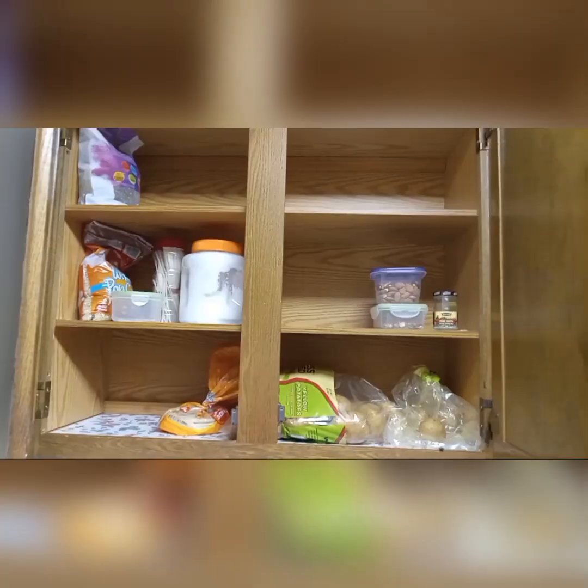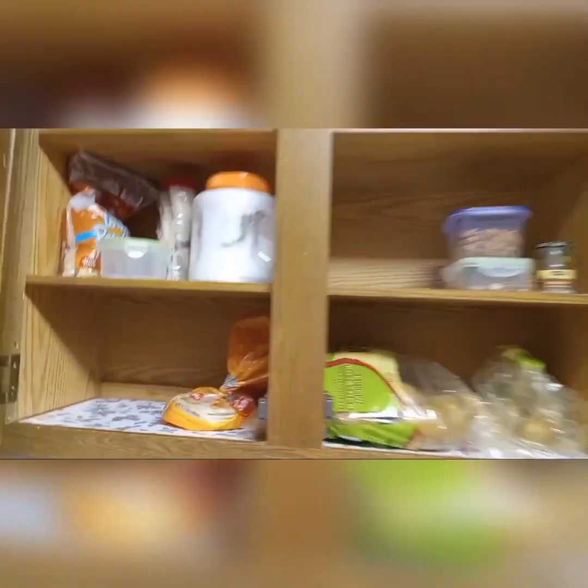I think my French press has a little bit of plastic involved. A little bit of plastic in the French press design. Plastic in the pantry. Let's see.